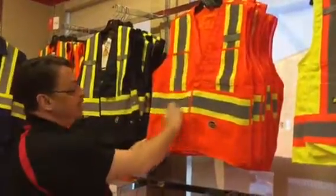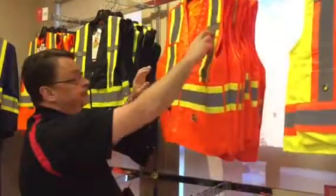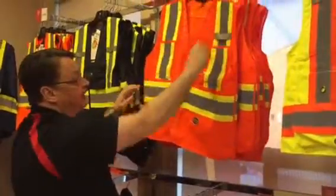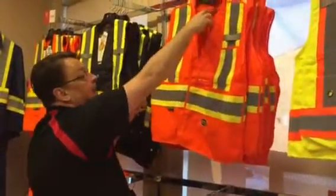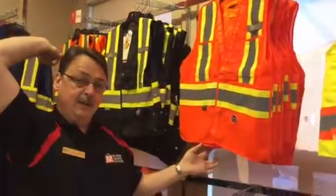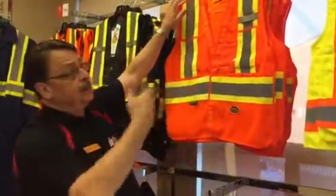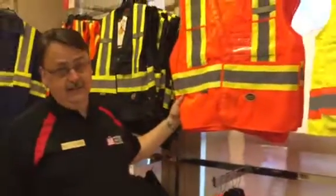This particular vest has the CSA striping. It has the Velcro closure. It has the Velcro pocket, the mic clips, the ID pocket. It also has a spot in the back here in case you need to put a lanyard up through it. A lanyard is for fall arrest. These are a little more expensive. These you're looking at $19.95.